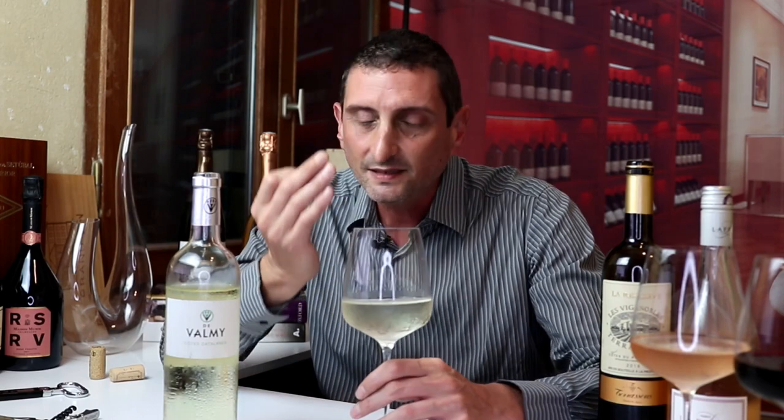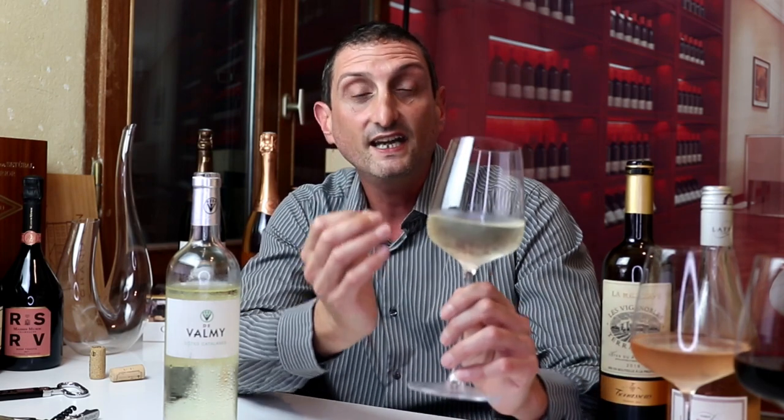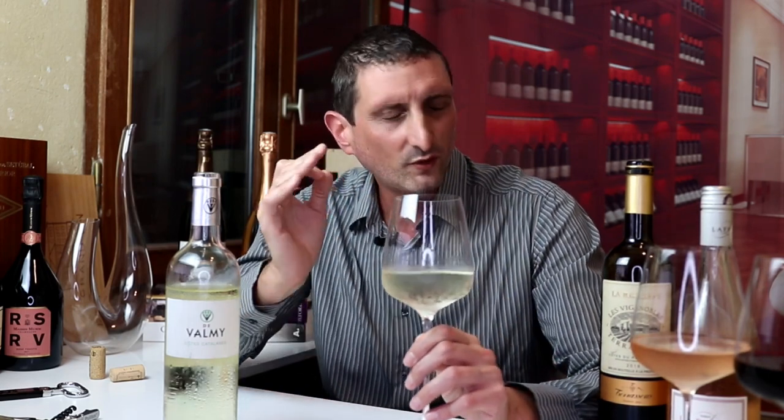The result of this earlier harvest is that white grapes have less sugar in them and more acidity because they are simply less ripe when you harvest them than the red grapes. So white wines are lighter in alcohol and they are more acidic. It's important to consider when you pick a bottle of wine.